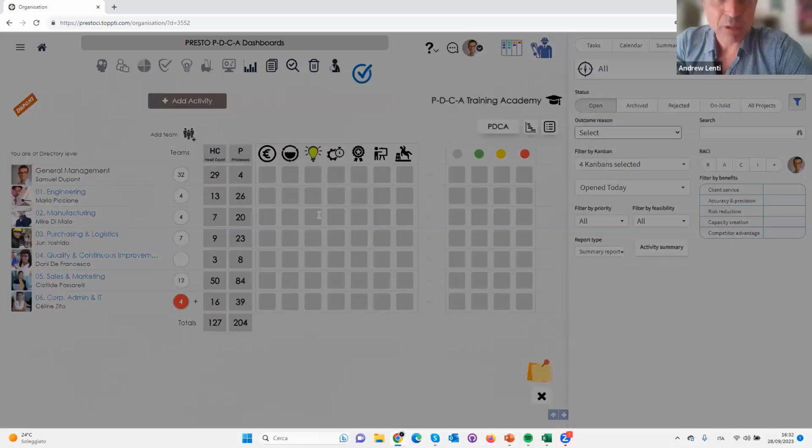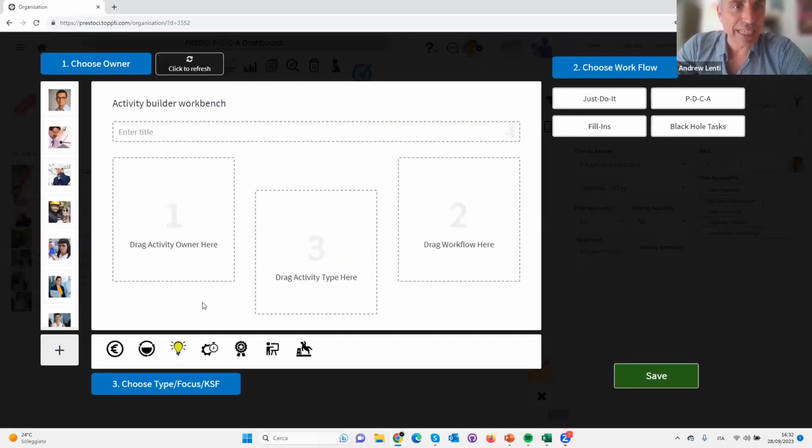So I click on that. I'm opening up the activity capture board. So here you have your org chart, so I can navigate up and down. I could say who's on Clotilde's team, sales and marketing. I click on her and I go down. Let's go back to the top.